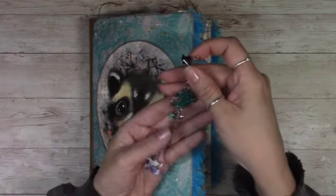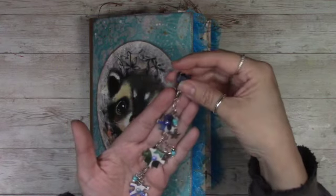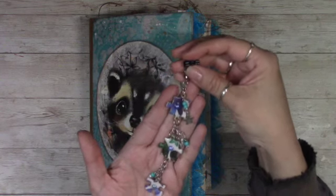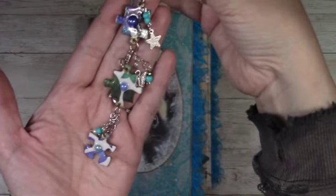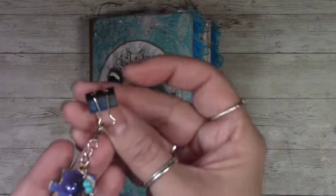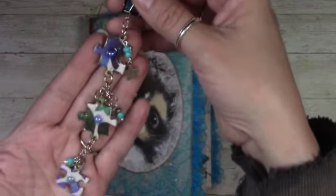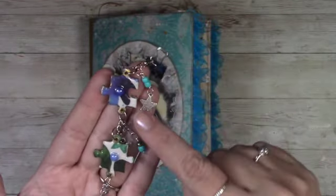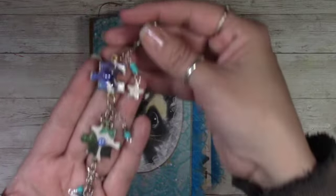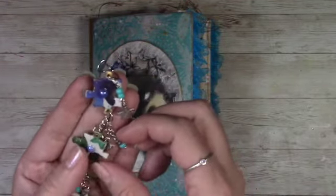So what I was able to come up with is this right here. I found some puzzles in the toy department, and I made this dangly chain so that she can put it in her journal. I did attach it to this clip because I'm not going to permanently put it on the journal. She can use it for whatever she wants, if she wants to take it off and use it for something else. So this is what I came up with. The puzzle pieces, I kind of made them into a chain, and then I added some beads to match the journal and some charms.